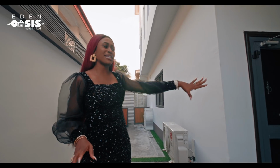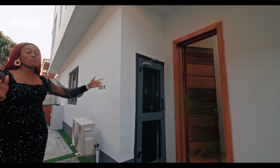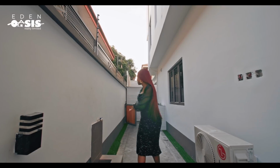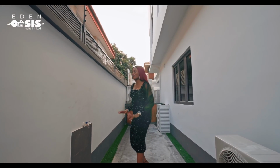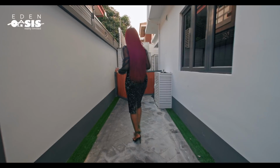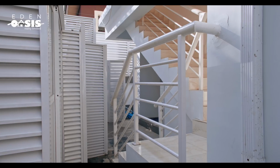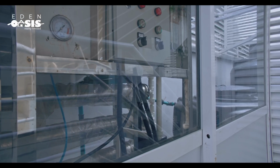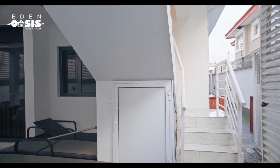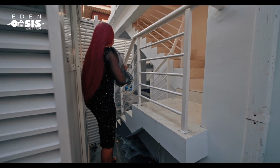So first, we have this here, we have the laundry room. So yes, you have a separate laundry room for yourself. And then we have this beautiful astroturf, this false grass here to beautify this walkway. And we have the lights on the wall, and this is for your water. So we have treated clean water for you. Now, this leads to the boys' quarters. We have 2 really executive boys' quarters upstairs here.